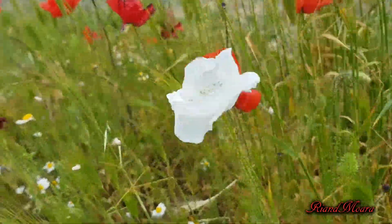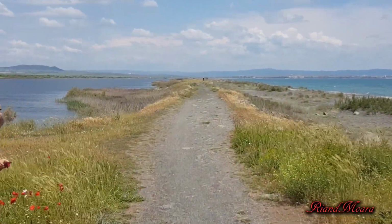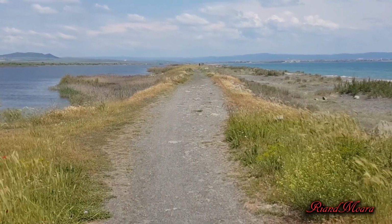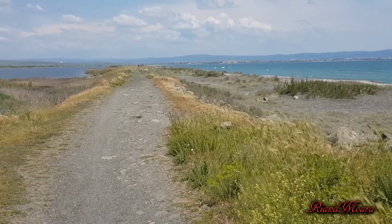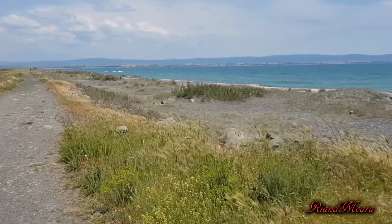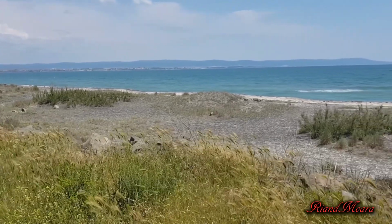The lake is created and used for the production of salt, which the area is known for. You will see more of this in another video. The Romans used to produce salt here, and it was used as part of the pay for their soldiers. There is a salt museum here which shows how the salt is produced, and you can see how they separate the salt from the water.